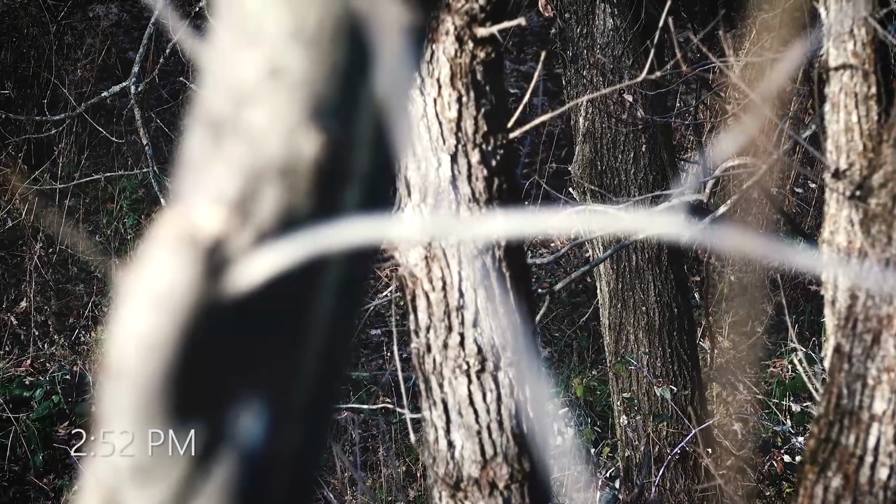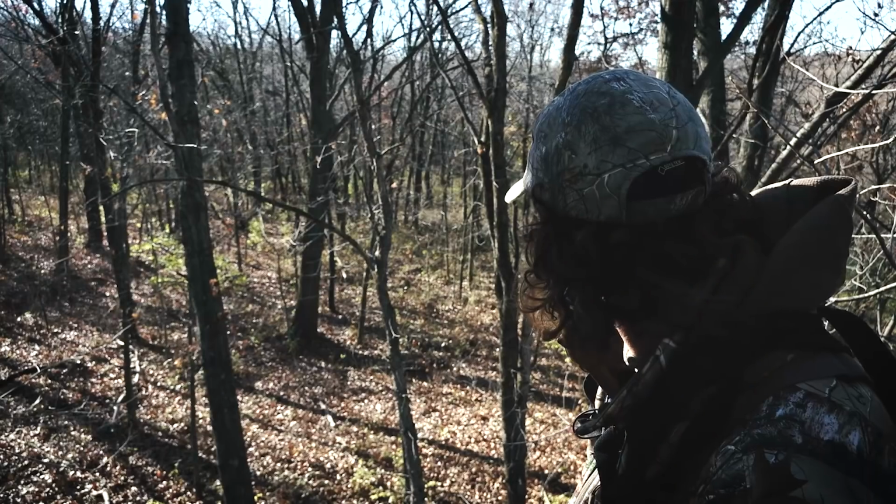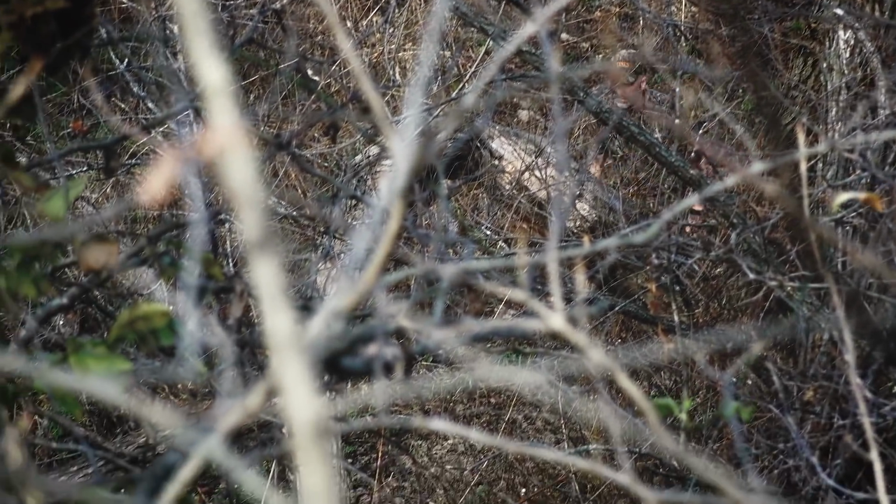Back on public land, a young buck passes Zach and Aaron's stand, but it is a different set of footsteps in the leaves that grabs their attention. He's coming right over here.